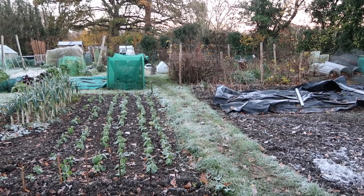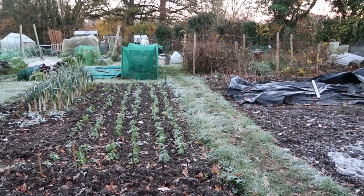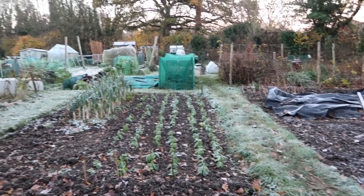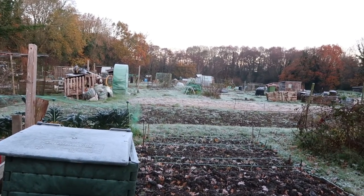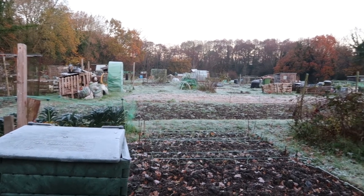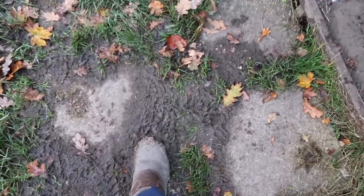Saturday the 25th of November today, so a month till Christmas, not quite Christmas yet. As you can see, a frosty start this morning. We had a weather warning for ice last night and I haven't actually found any problems with ice, but we've certainly had quite a heavy frost, but it's already starting to defrost. The ground is getting quite soggy again.